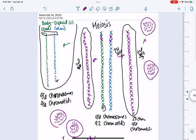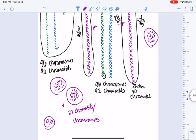Alright, so with meiosis, you get 4 genetically diverse daughter cells out of one original. Mitosis, you get 2 identical cells out of the one original.